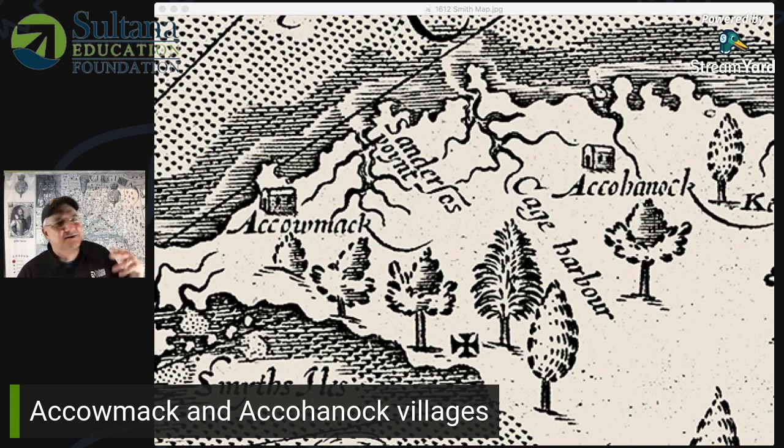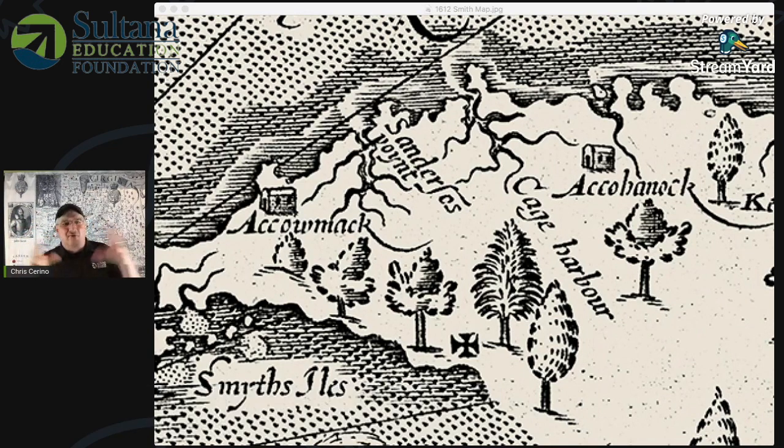And Accomack is kind of neat because you can still go down to Virginia on the lower Delmarva and there's Accomack County. So a lot of these words, if you look at this map and kind of check out the words and the larger community Smith maps, the names of the rivers, a lot of these names from 1612 are still reverberating on maps of the bay today.